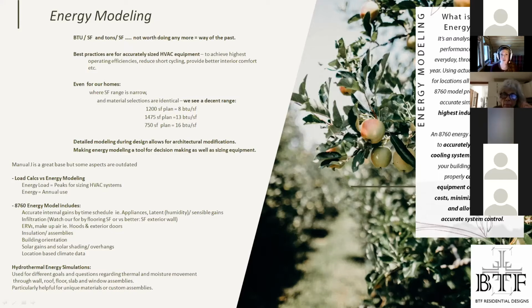So I think doing energy models is really going to be a building point in the future with new construction. And you could do a different BTU per square foot of the future, but we found it can vary so much in these tight buildings. So for instance, our homes have a very small square footage range. We don't do anything over, I think, 1850 square feet. That is the most that we do, and the smallest is around 700 or 800 square feet.